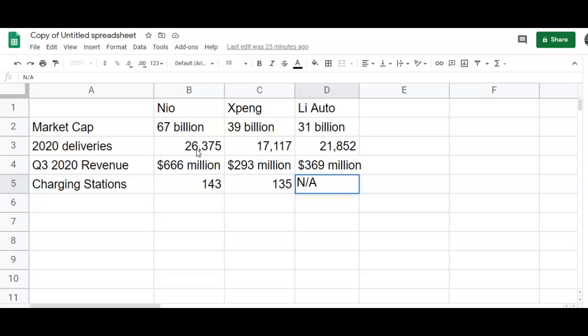So just off the quick eyeball, it would look like NIO, once again, larger market cap, more deliveries. Li Auto is growing. They have one of the top selling hybrid vehicles, and Xpeng is catching up as well. And then looking at revenue, it's clear that NIO is the clear leader in terms of revenue. In Q3 2020, they generated 666 million. This is all in US dollars. And for Xpeng, it was 293 million, and Li Auto was 369 million.